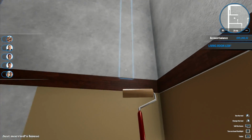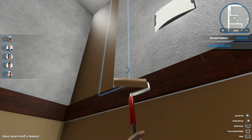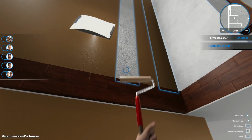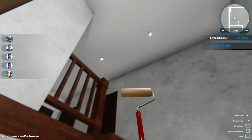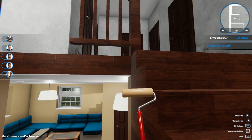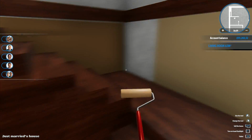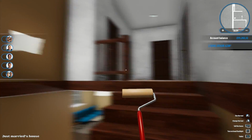Grab that, and then bring that along here. And we'll start working our way along this one. So this entire wall all the way up is going to be the coffee with milk wall. And then over the other side as well, we'll also do that one. So this one here. Although, now I'm thinking about it, I don't really want that one all the way down there to be coffee with milk.